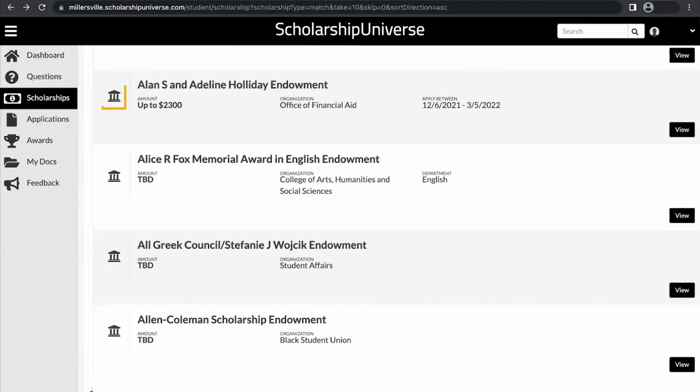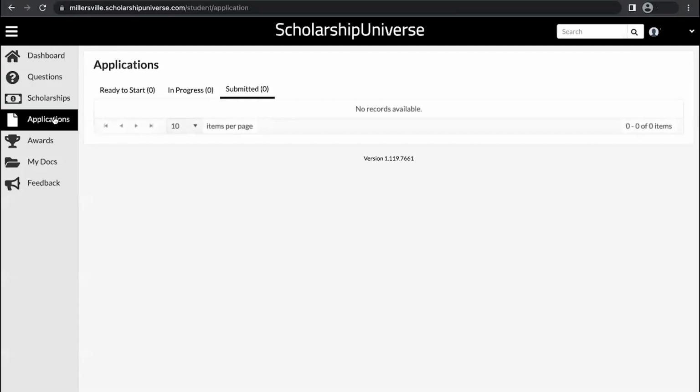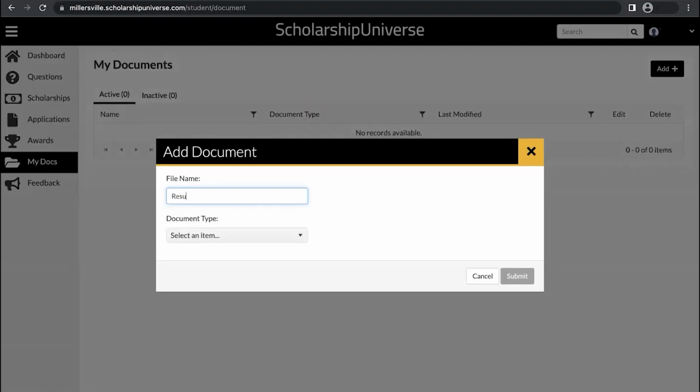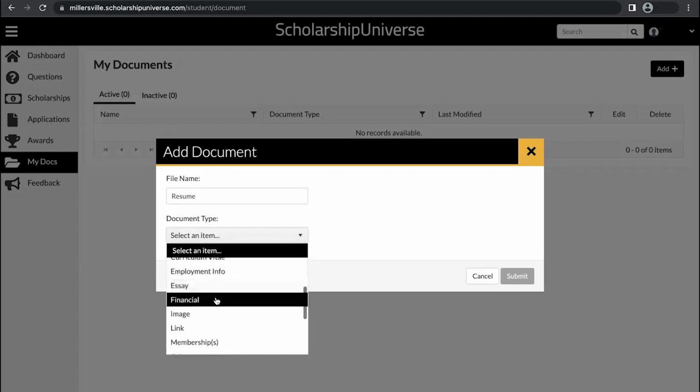Internal Millersville scholarships have a building icon next to them, while external scholarships have a globe. You can pin any scholarship that you are considering or click Apply to begin. Click on the Applications tab to view any pinned, started, or submitted applications. You can always upload letters of recommendation, your resume, or essays to the My Docs tab.